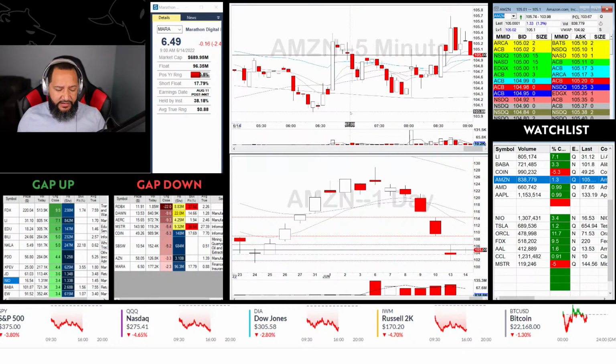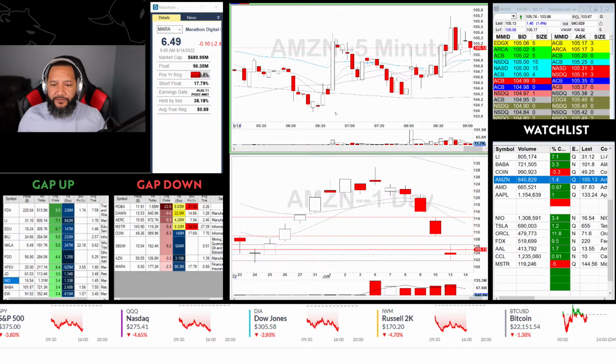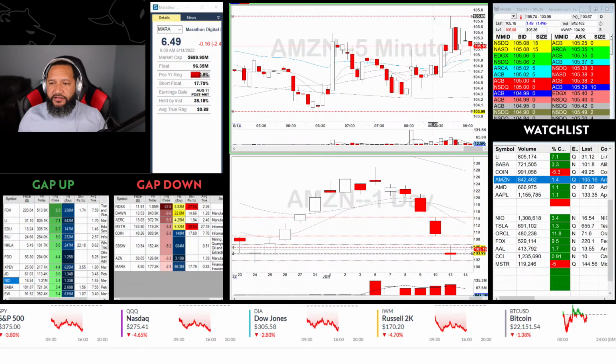Amazon yesterday got the volume, but just didn't really have a direction. Very similar to what Apple did, right? They didn't have a huge sell-off, and they didn't pop up like Coin did. Just kind of went sideways, kind of stuck in their range a little bit. A lot of candles overlapping the previous candle. When I see that, it just reminds me these stocks probably do not want to sell off. They're trying to hold here, even if the market continues to sell off.